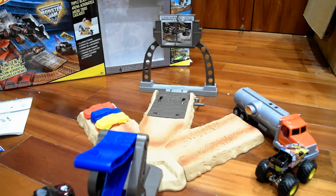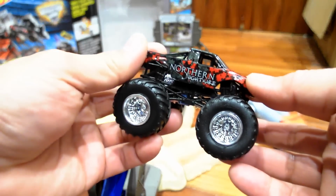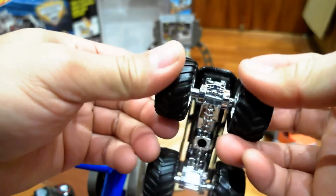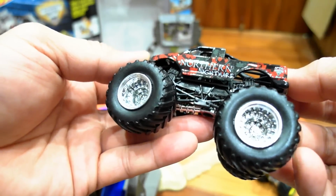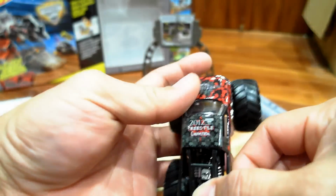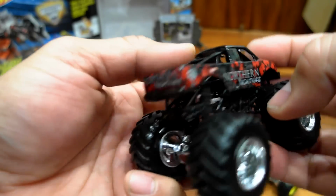And the last out of the 6 is the Northern Nightmare. Okay. And as you can see, that's very cool, too. Looks pretty evil, I have to say. Has a Canadian flag on it. Or, I'm sorry, Maple Leafs. It is the 2010-12 Freestyle Champion. And yeah, so very, very cool.